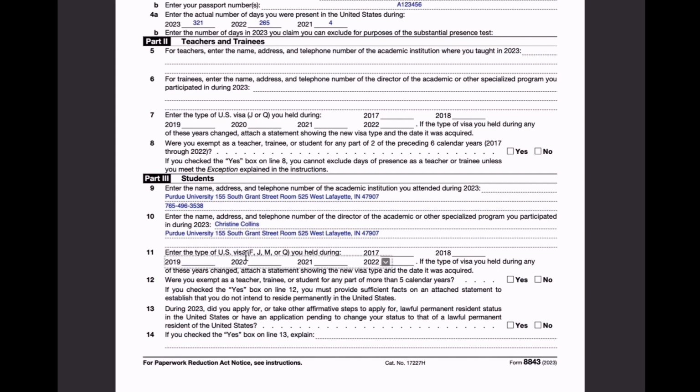The next is, enter the type of US visa for each of these years. Next question is, were you exempt as a teacher, trainee or student for any part of more than 5 calendar years? For me it's no. In 2023 did you apply for any lawful permanent resident status? So again for me it's no.